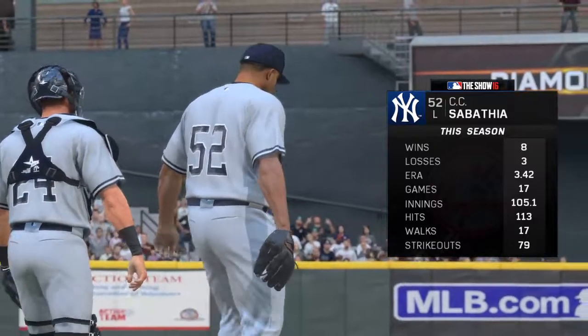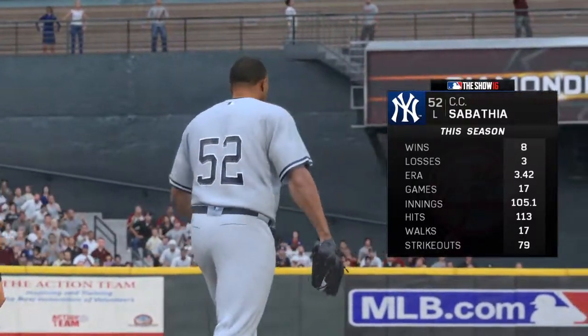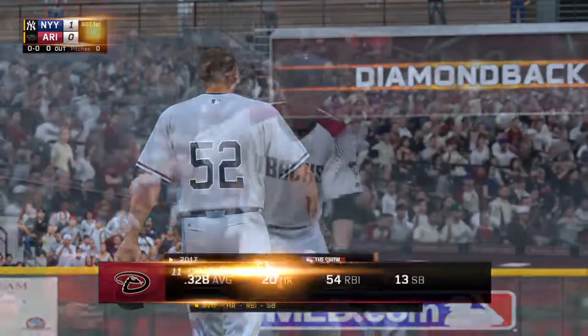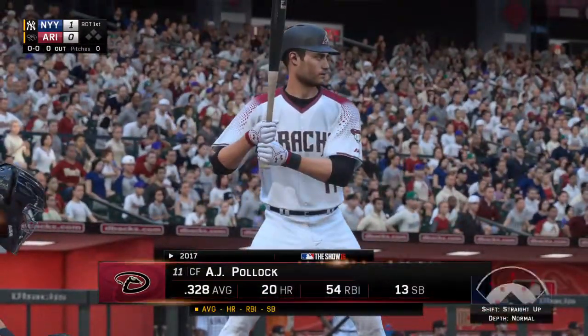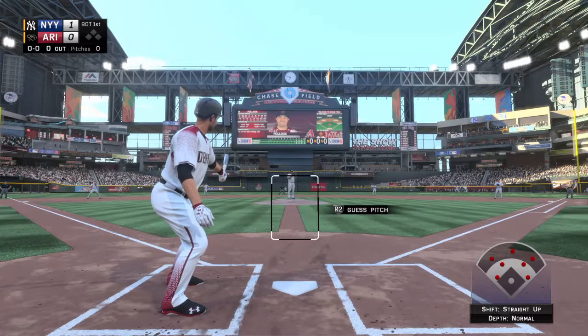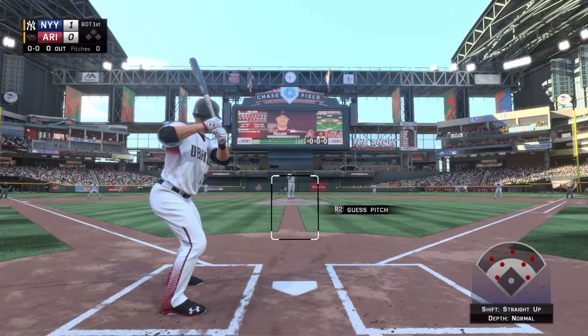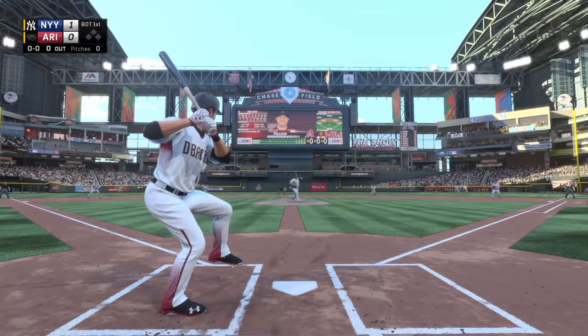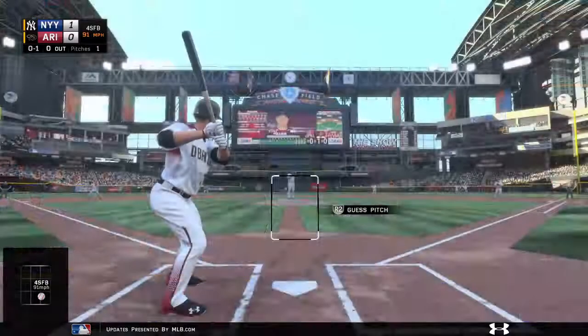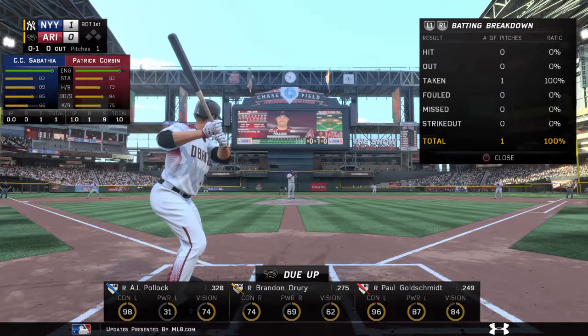CC Sabathia will be on the mound for the series opener. EK, what's the word on him? Well, guys, this year, his strikeout to walk ratio has been outstanding. So look for a lot of strikeouts. Center fielder, A.J. Pollard. A.J. Pollard is in to start things off here as he looks at a called strike.